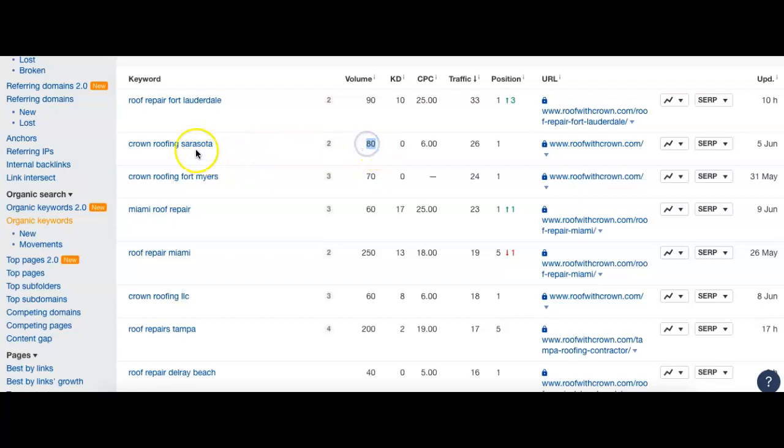80 people search Crown Roofing Sarasota, while 70 search Crown Roofing Fort Myers every month. You guys are in the first position for both of these, meaning, again, you're the first result they see on the first page and the top result. So great job with that. And again, that's going to bring more referrals or people who have probably seen your sign or saw your name somewhere. But you also want to bring in the new customers.